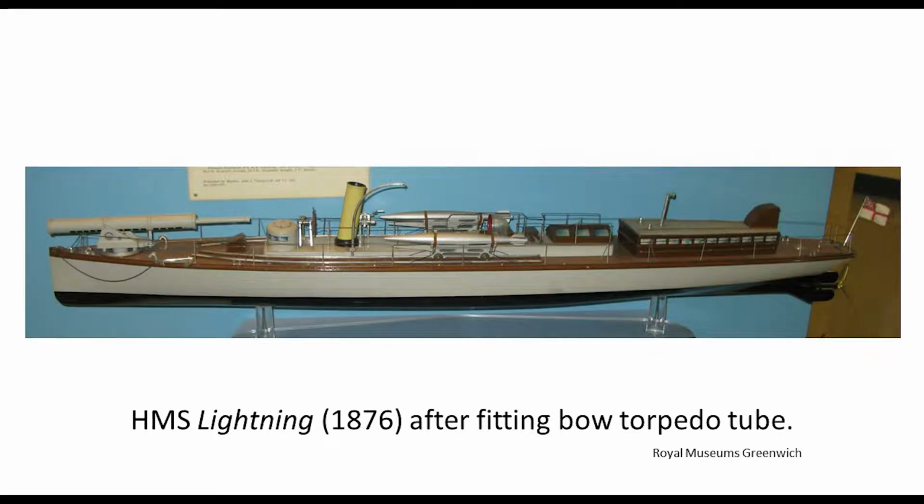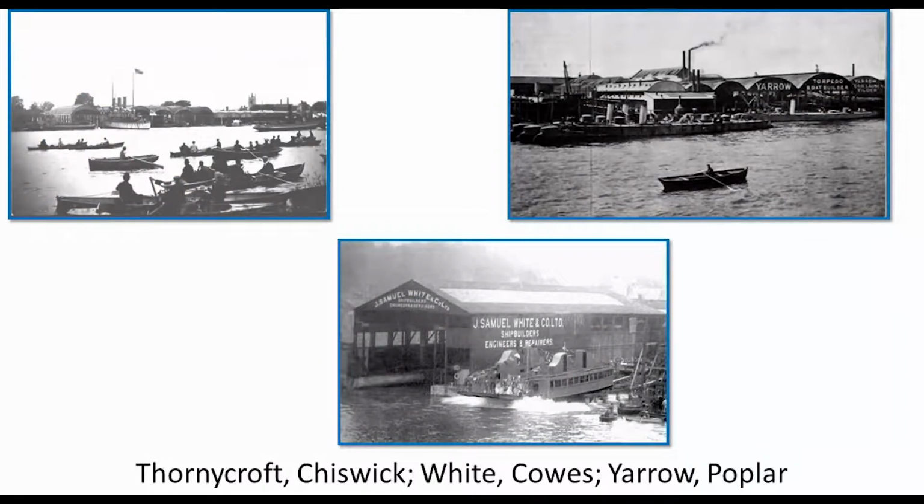In Britain, the leading specialists were John I. Thornycroft and Company in Chiswick and Alfred Yarrow and Company in Poplar. Both had initially made their names for the production of fast steam launches for wealthy individuals and transferred their expertise to the construction of torpedo boats. Some early examples, such as Lightning, which we saw a little earlier, differed very little in appearance from these steam launches, apart from the addition of torpedo launching apparatus. You'll notice in that Lightning image, it still has a cabin aft with paneling.